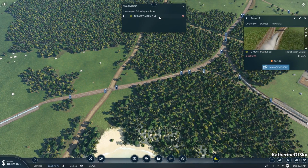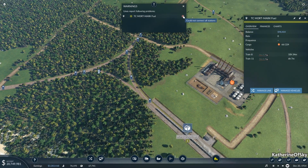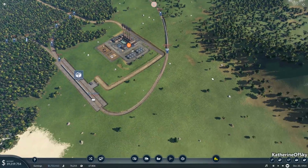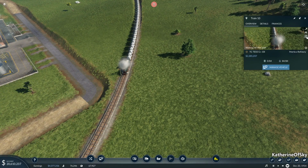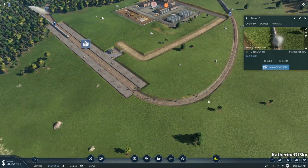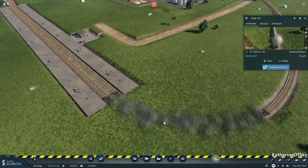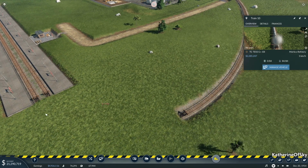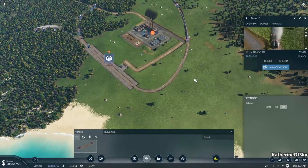So what's going on now? Are you unhappy? I don't think this is a problem. Cannot connect all stations. Okay, so this train was suffering for probably no reason. I think it can go ahead. Is this still disconnected? Oh, it is! Oh dear. Okay, that's a wrong thing. So let's fix that. It's supposed to be connected to that platform, and I connected it to the wrong thing. So there we go. That's better.